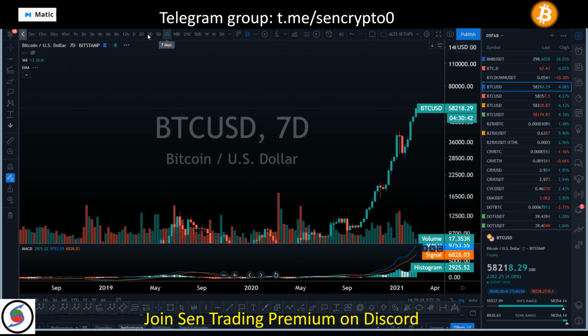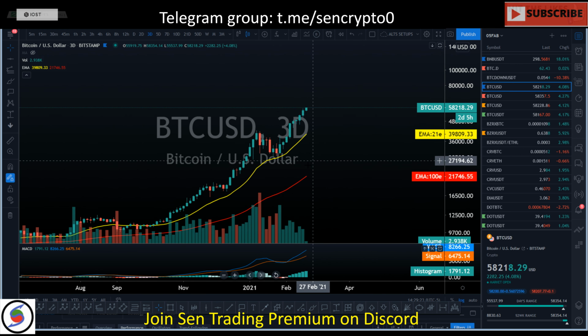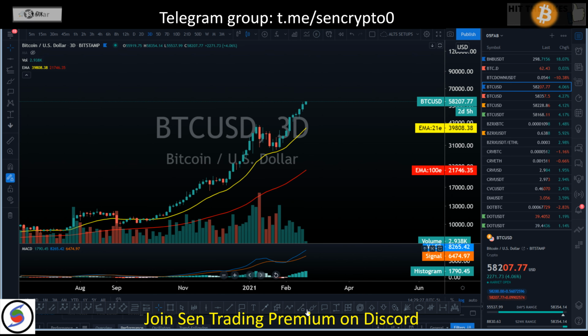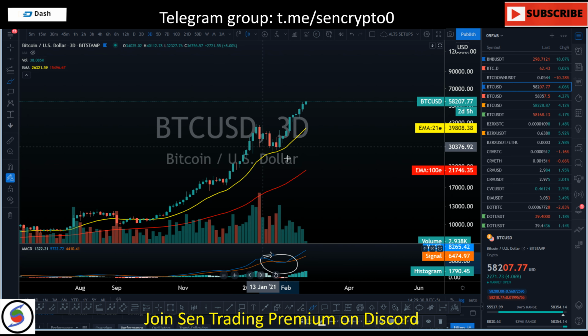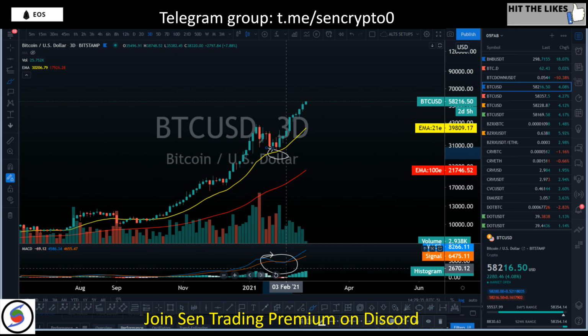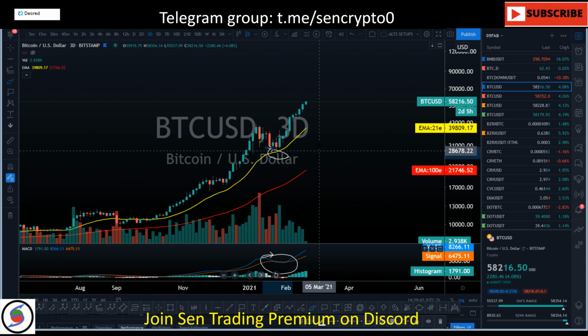So let's take a look at BTC on a 3-day basis. When you take a look at Bitcoin on a 3-day basis, I don't see anything bearish right now. We did flip bullish right here, as I said regarding our MACD, when BTC was just about at 30K. I said, guys, once our 2-day or 3-day MACD flips bullish, there is no need to be bearish anymore.